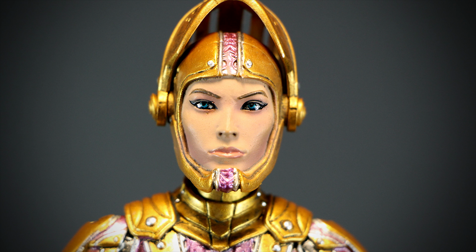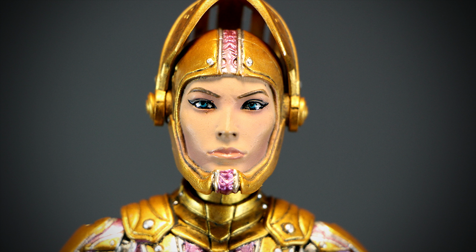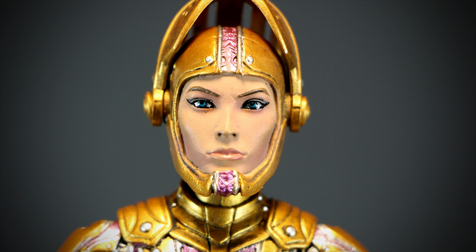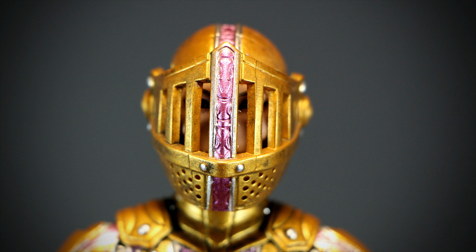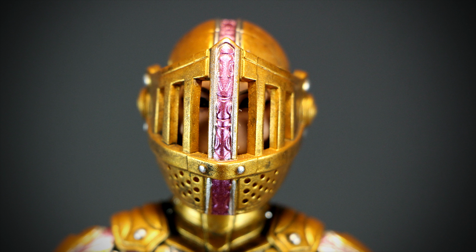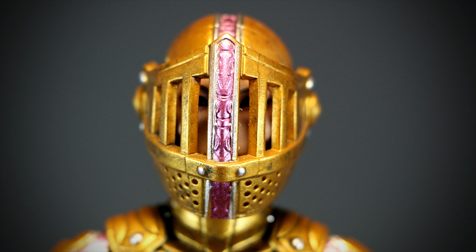The head sculpt is open by default, letting us see Gwendolynne's face. We can see she has blue eyes with a heavy eyeliner. Her gold helmet has stripes of silver and pink down the middle. The helmet closes, featuring more detail in the sculpting. We have the same silver and pink pattern continuing down the center of the helm, and the sculpting has big open grates to see through the helmet.